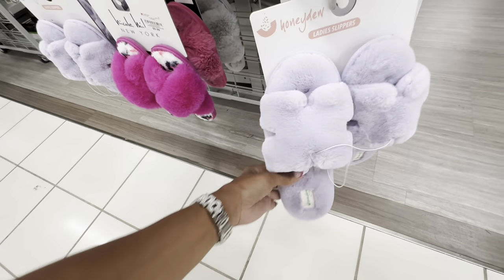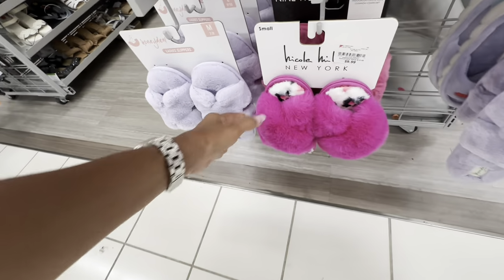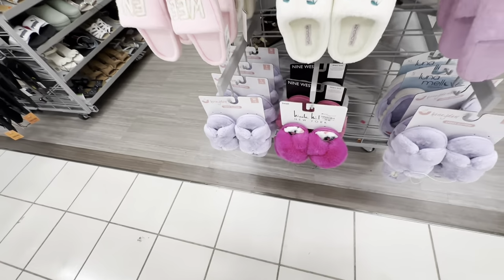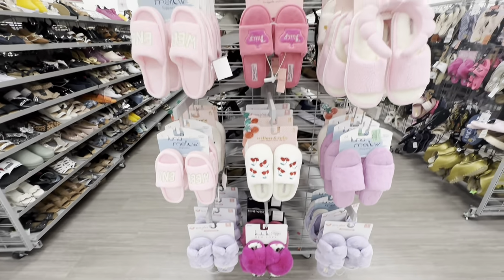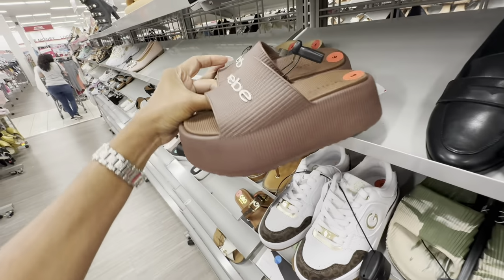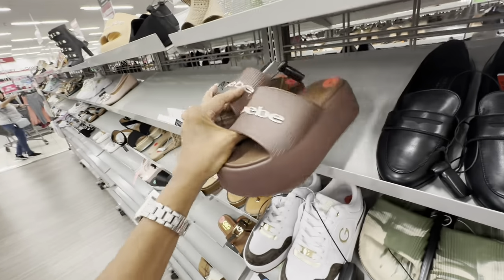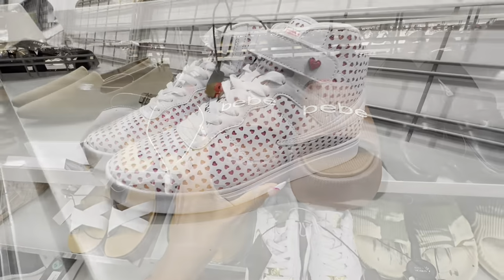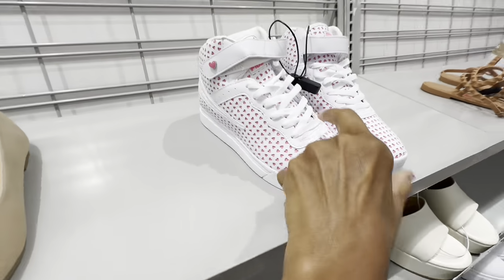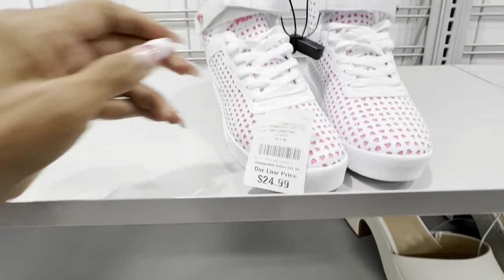$10. This one is shaped like the Hermes slippers. You see that? That's cute. This is Nicole Miller for $10. Soft and puffy. Look at this BB. And they are platform. Platform BB. For $17. This is a cute slipper with the hearts. If you love hearts, this is pink and white high top slipper for $25.